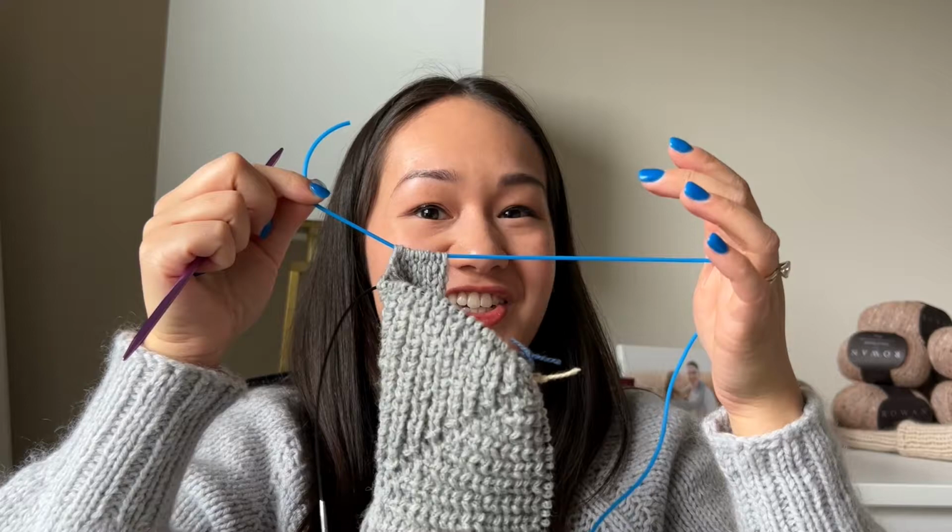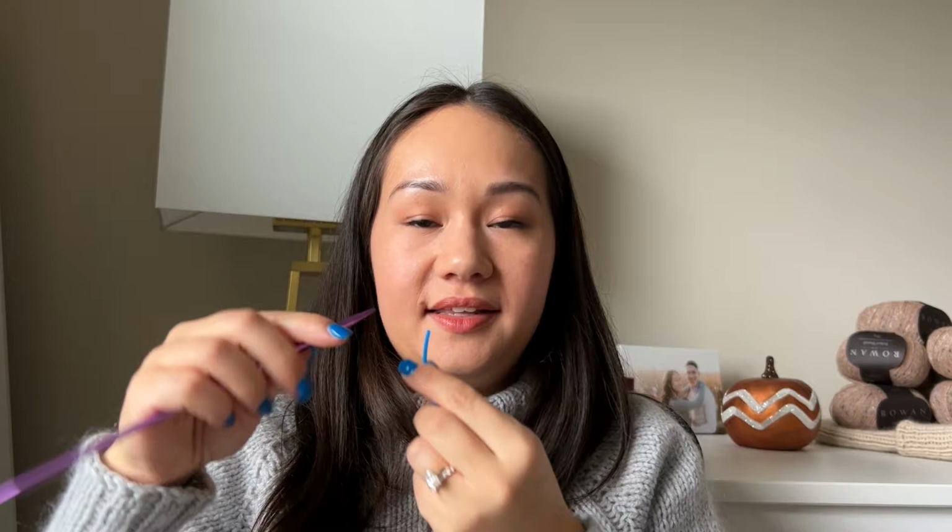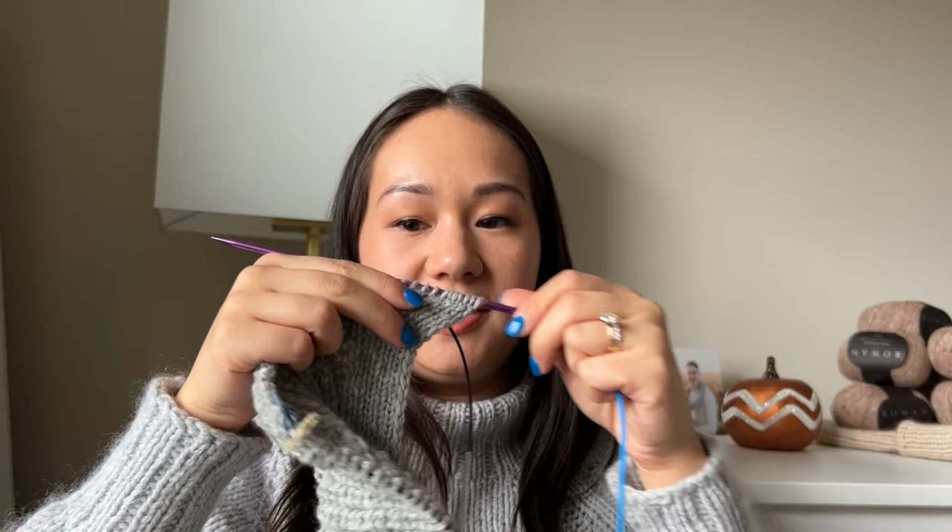So simple. And then when it comes time to putting them back on a needle, which is also difficult, if you put your stitches on scrap yarn like I do, you guys know that picking up the stitches onto the needles takes forever because the yarn is flexible. You don't have a good grip of the stitches. But okay, so I stuck it back on, and to put the stitches back on the needle, you just slide it on. And there's that. Super useful. Very happy I got these.